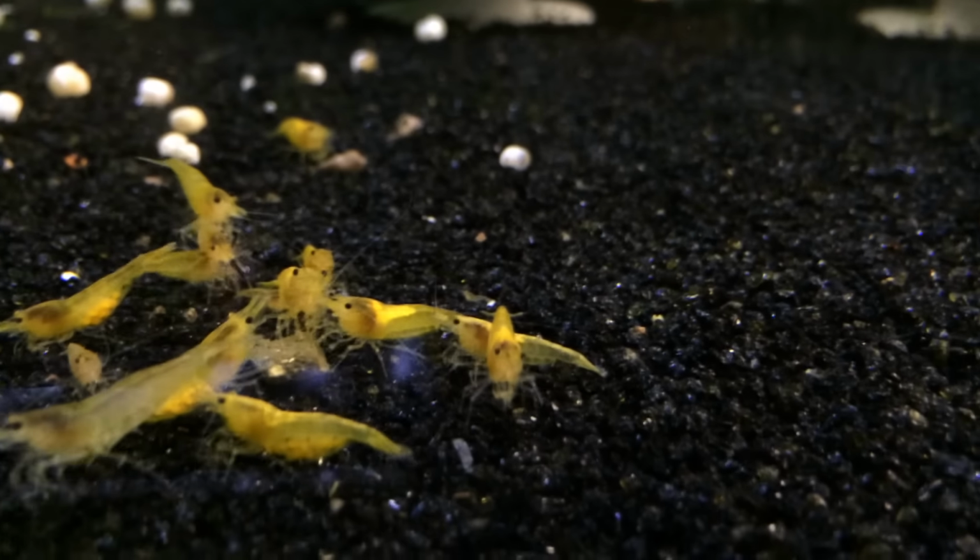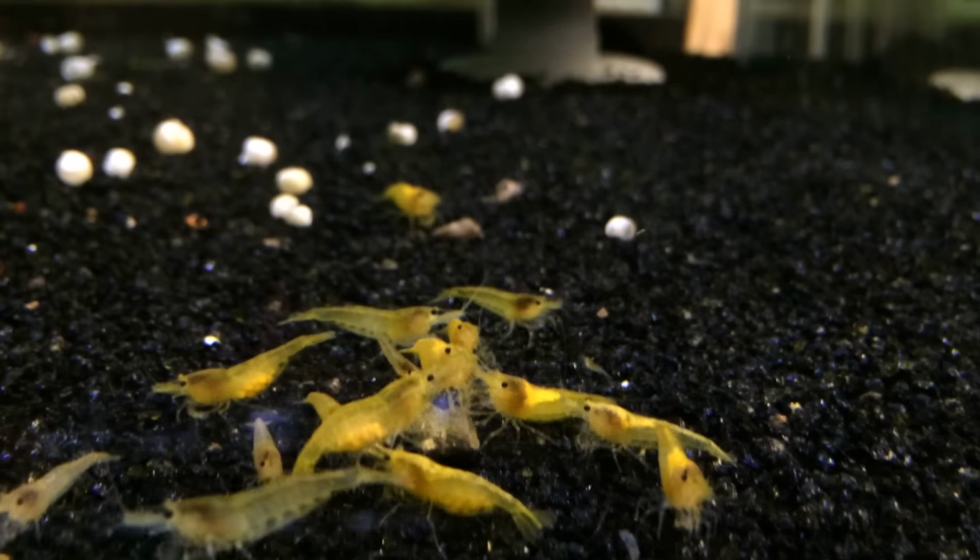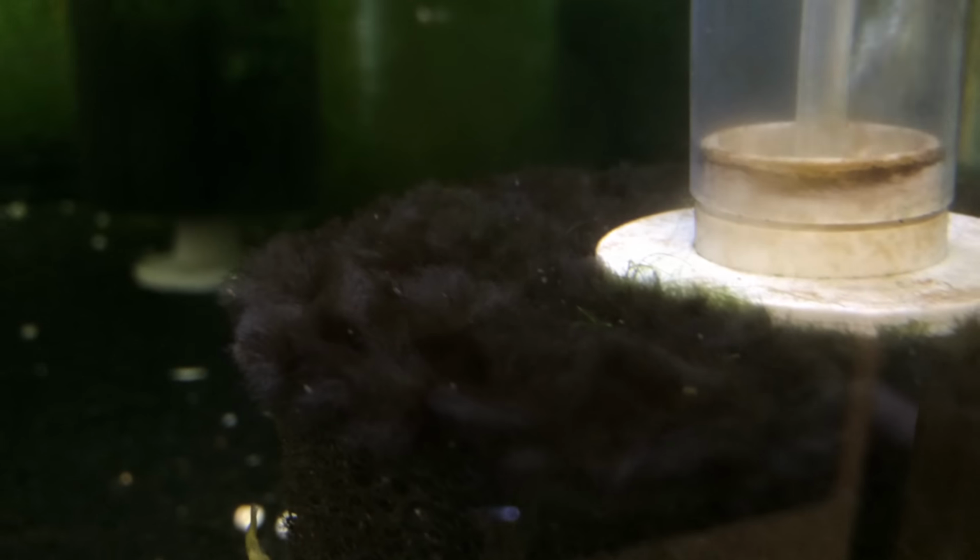So these guys have been doing not as good. As you can see, there's a dead one back there, but you know, that's what you get with imported shrimp. You really don't know. These yellows are doing great. They're always berried. They're always breeding. Not too many babies right now, and I think it's because I have planaria. And so I ordered some stuff to take care of the planaria. Let me see if I can see one. But there's definitely some planaria.